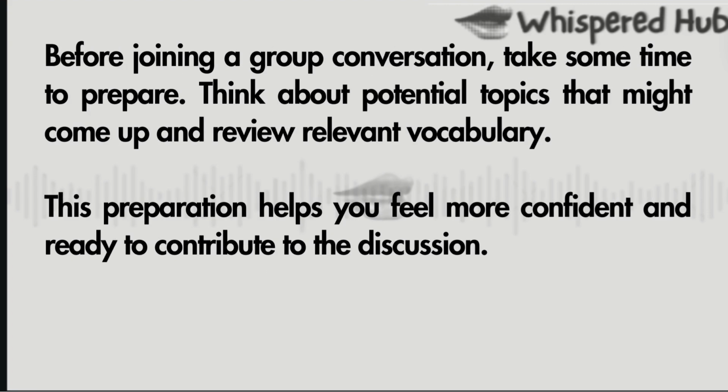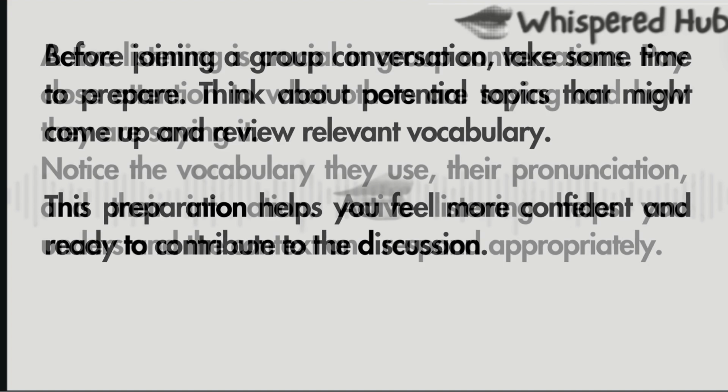Before joining a group conversation, take some time to prepare. Think about potential topics that might come up and review relevant vocabulary. This preparation helps you feel more confident and ready to contribute to the discussion.